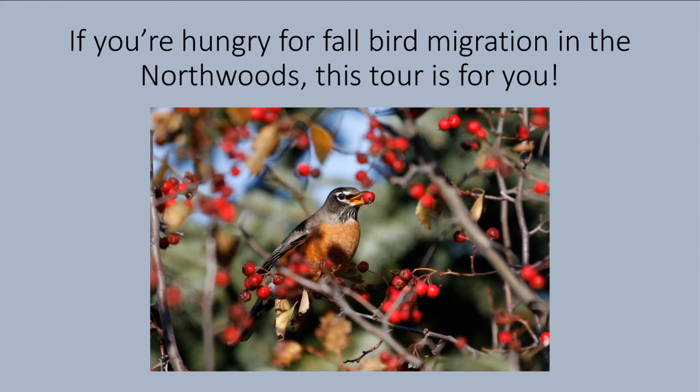So again, if you're hungry for fall bird migration up here, this is a really special tour to experience. The bird photos that you're about to see are my own from various travels over the years. Most are local. And here is an American robin gorging itself on some berries during the fall migration here in town. While viewing bird migration, there's something to be said about how the spectacle happens. Birds are leaving their breeding grounds, flying south, varying miles each day with different destinations depending on where their food is available for the winter. And the Duluth area is quite special as far as seeing this spectacle. Some avid birders also call this visible migration.